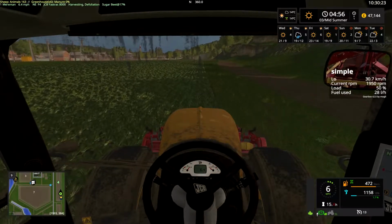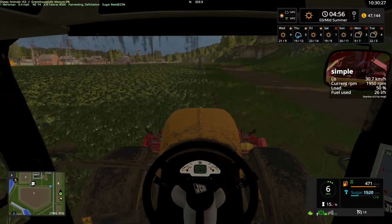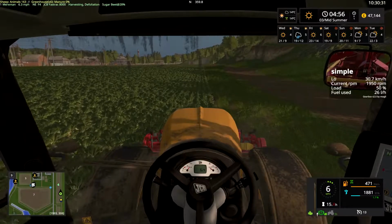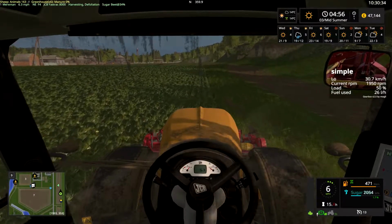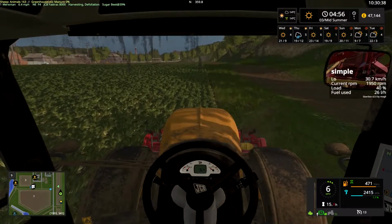As you can see today, we are starting our harvest. I've fast forwarded a couple of days, well I think one day, and done what needed doing. I think the animals are okay. Well, the animals need to be cleaned, but we might get the beet in first.